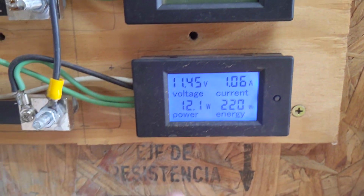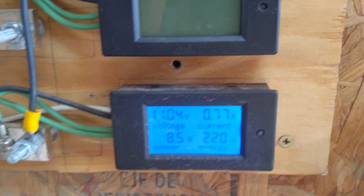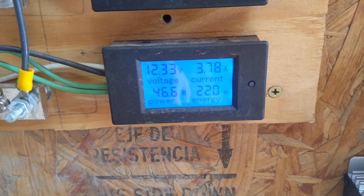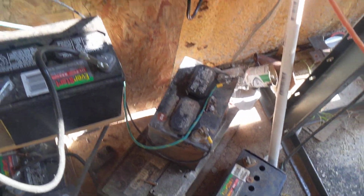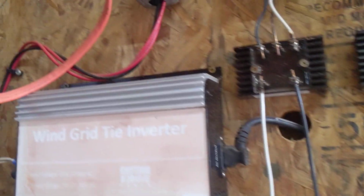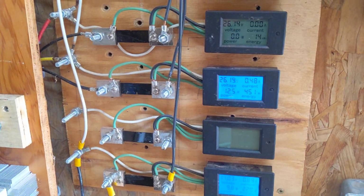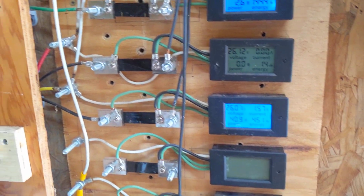This is the Missouri turbine, and it's only been running since yesterday morning, and it's made 220 watt hours. Now, the battery that it's tied to is not great. I really need to get it tied up to this thing and see how well it does. But I like the way this thing tracks the power better. So I don't know. We'll see how it does.